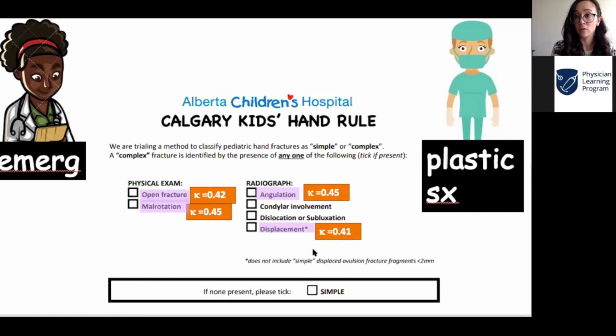But in general, the outcome, so whether or not the plastic surgeon said the fracture was complex, whether or not the emerge physician said it was complex, and the concordance of those two, that was really strong. So I think that probably all comes down to the fact that using the tick boxes is actually quite straightforward, and so it takes away some of that difficult inter-rater reliability of different predictor models. Okay, so that was one of the questions.